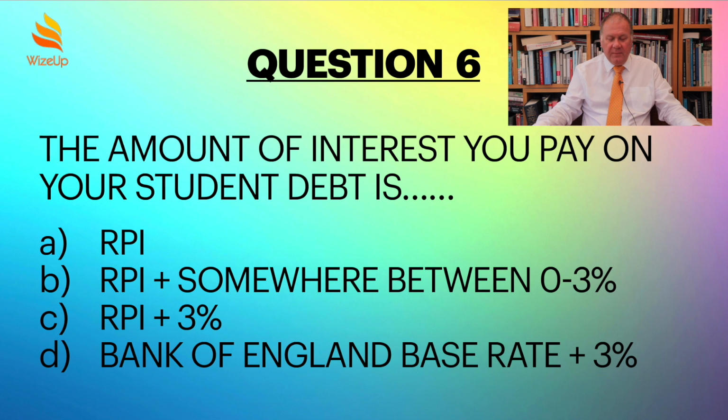Question 6. The amount of interest you pay on your student debt is A, RPI, that's Retail Price Index, B, RPI plus somewhere between 0 and 3%, C, RPI plus 3%, or D, the Bank of England base rate plus 3%. So one of those is the correct interpretation of the interest rate you'll pay on your student debt.